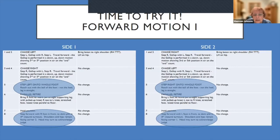And Maureen, yes? Oh, can you just touch base on count number eight at the end where they're stepping out of the retiré and we're maintaining square to the corner? Yeah, your hips are still to the corner, but your baton is here, so you can turn your shoulders as you turn your head. You don't have to stay like so, but your hips should go straight to the corner.